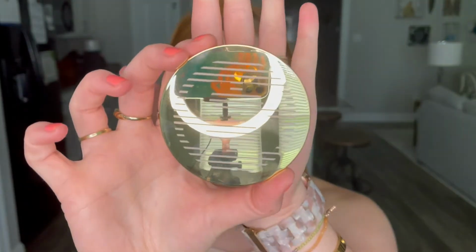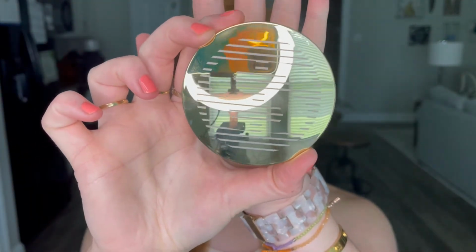So next, this is actually a fairly new addition to my collection, and I have been loving it so far. It's so pretty. It is this Sicily bronzer. It is the Sun Glow Bronzing Gel Powder.